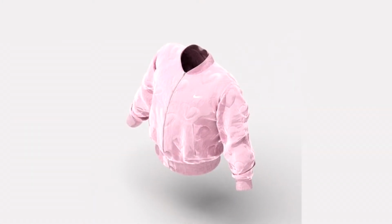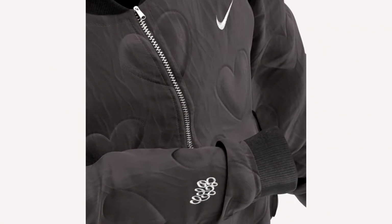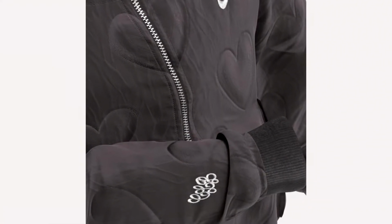So the jacket also has a ripped hem and cuffs. And I saw that on, I don't know if it's the left or right sleeve at the bottom, just underneath the cuff, it also has an embroidered CLB logo.